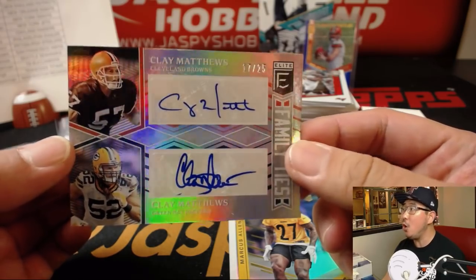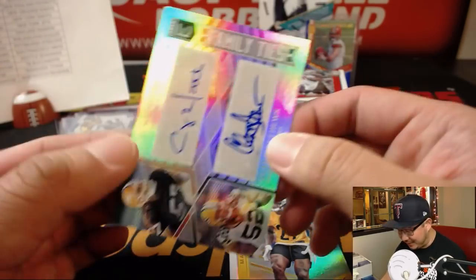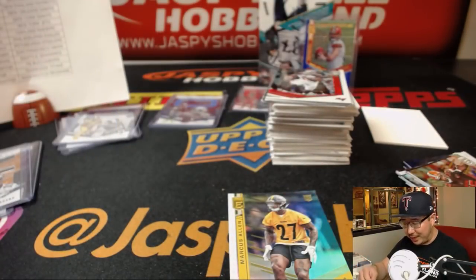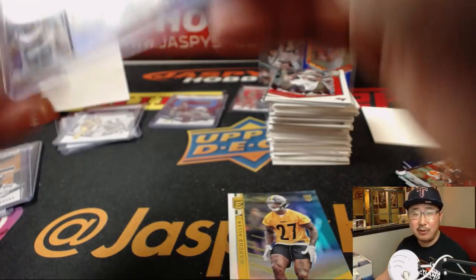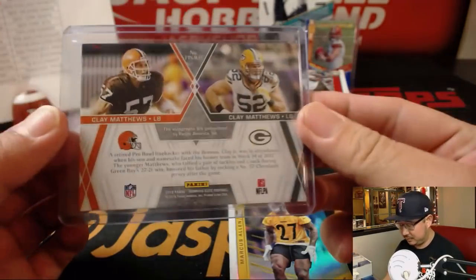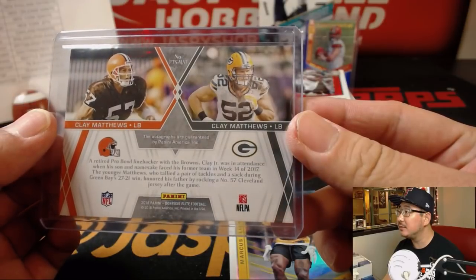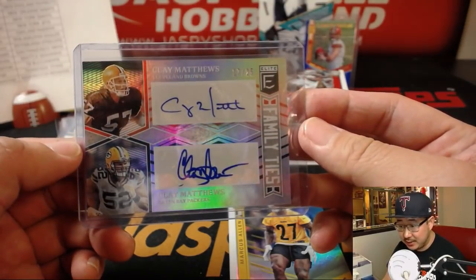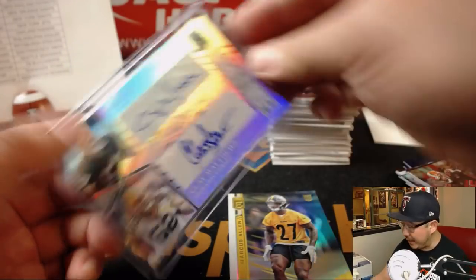Oh, Clay Matthews. Oh, look at this. Family ties. I love this. That's awesome. I was like, wait, Clay Matthews. That's old school Clay Matthews. Browns Clay Matthews and then Packers Clay Matthews. It's the Matthews family. Nice. Browns, that'll be Cody West, who has a chance. And then Jarrett with the Packers has a chance. It's a randomizer.